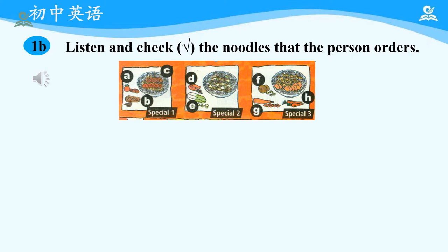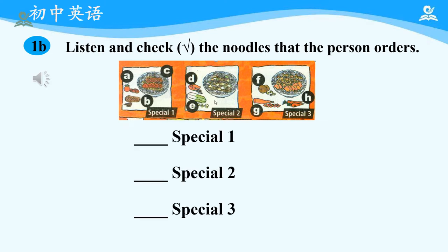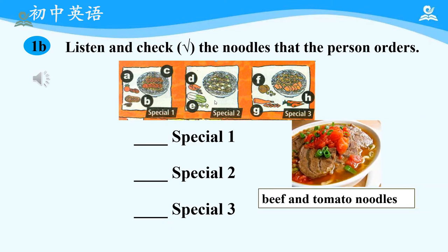Section A. Activity 1B. Listen and check the noodles that the person orders. What would you like? I'm not sure yet. Are there any vegetables in the beef noodles? Yes. There are some tomatoes. Okay, I'd like the beef noodles, please.